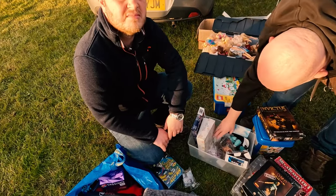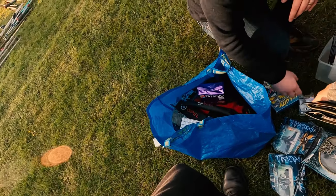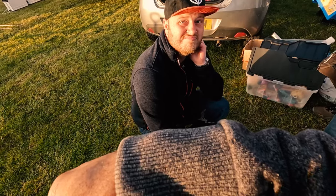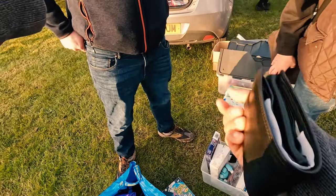$15 the lot. You said 10 for these earlier. Yeah, these. 12? 13. Go on then, I think I've got just about 13 there already.